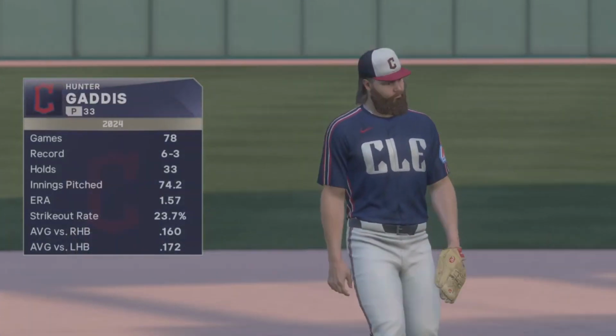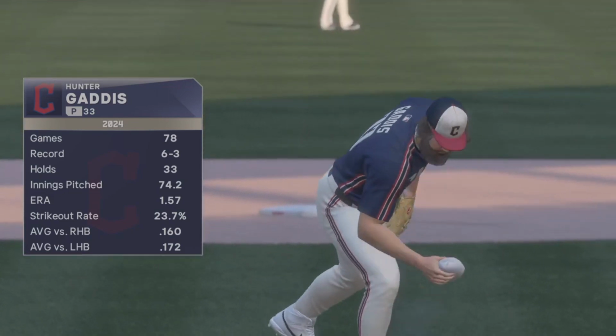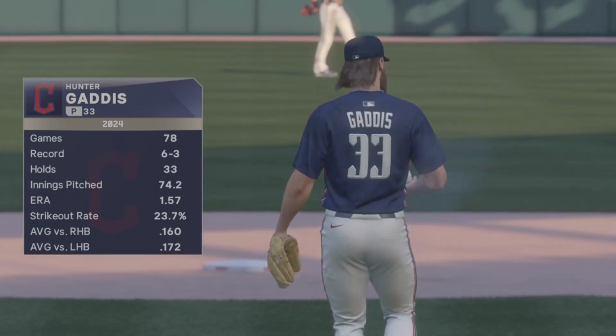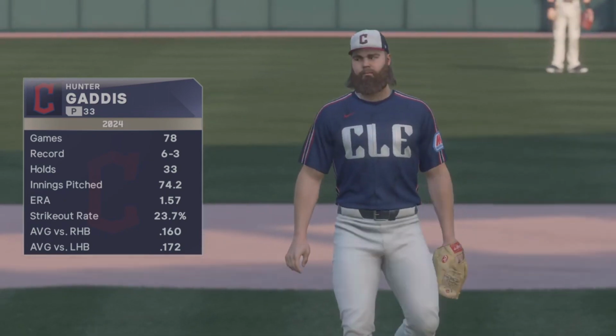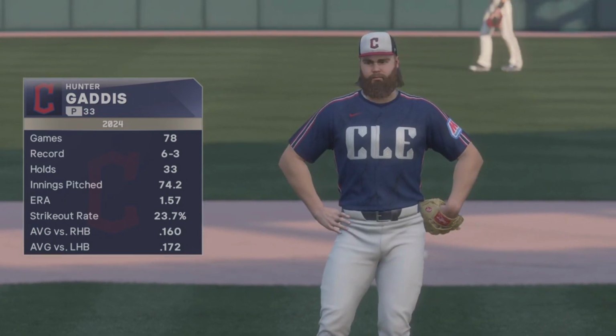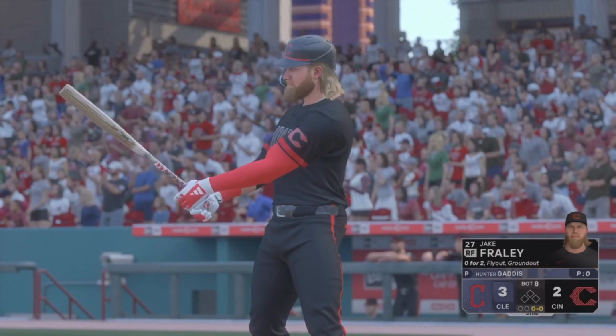Back now, new pitcher on the mound as we roll into the bottom of the 8th, Hunter Gaddis. These are the spots relievers really make a name for themselves, late and close. There's not much margin for error, but at the same time, there's a reason they're put in these situations. And now the right fielder, Jake Fraley.